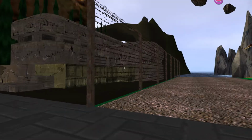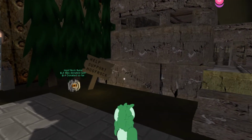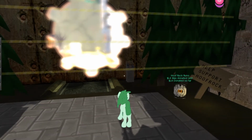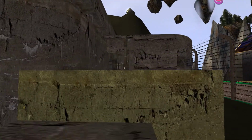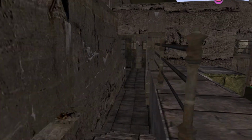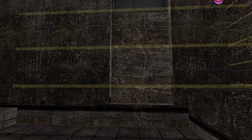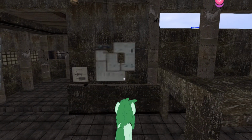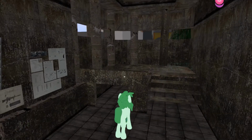Speaking of that parcel that we don't have access to, it's right here. It's a Fallout Equestria sim called Hoofrock Ruins. And they still have things locked down, so we can't actually look inside of here. Though it looks like they've added a little bit of flavor to this sim with this rusted-looking base of sorts, I guess. Just take a look inside of here, I guess. Nothing actually in here, though. Got some gun models, I guess.